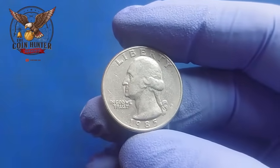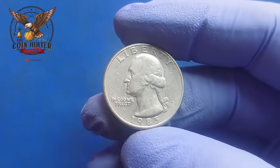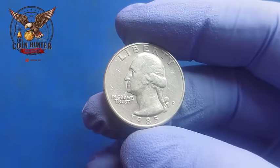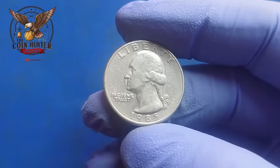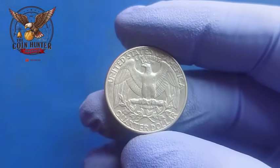Workers are monitoring the massive coining presses. Quality control inspectors are doing their routine checks. Everything seems normal, but during a specific production run, something extraordinary happened that nobody noticed until years later.